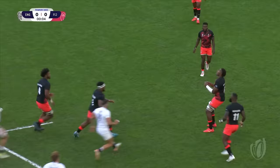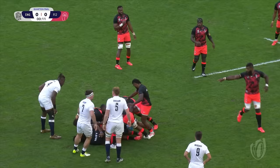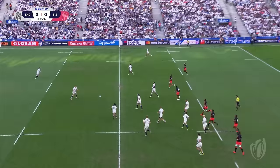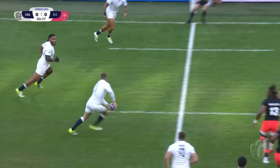Fiji in their alternate strip, the black kit, and it's brought down by Viliami Mata, one of their key carriers this tournament. Most definitely in this match. It'll be there for Lamani to put it up off that right boot. Itoje getting in nice and close, and Marcus Smith in underneath this first touch for the young man in his second start at fullback in England, looking with some early running here.